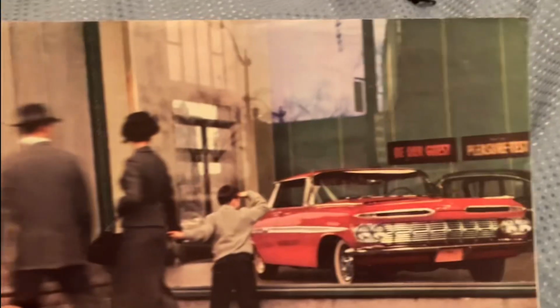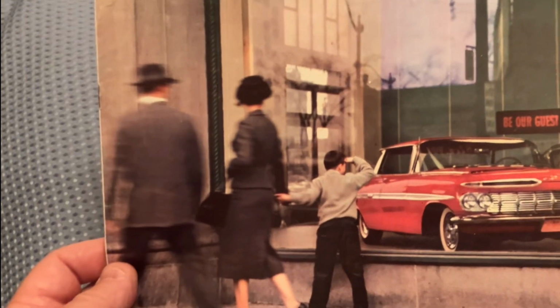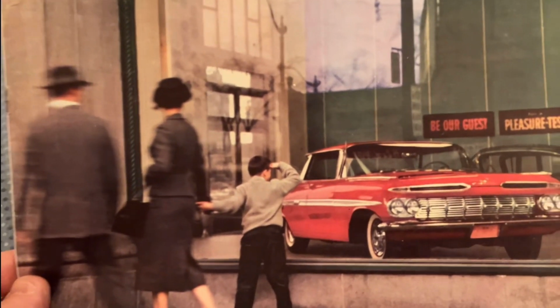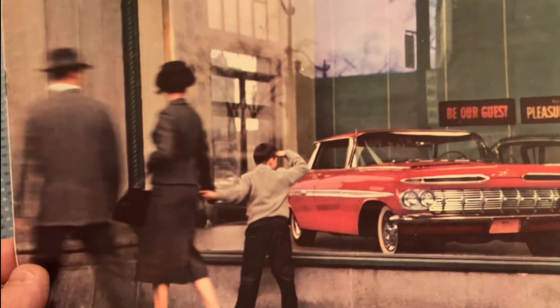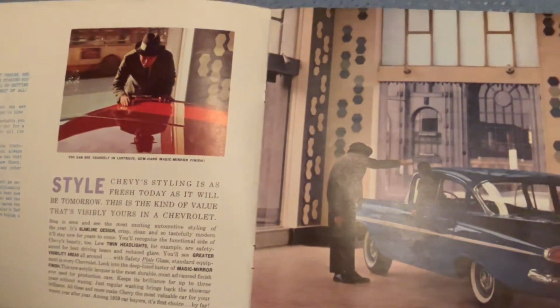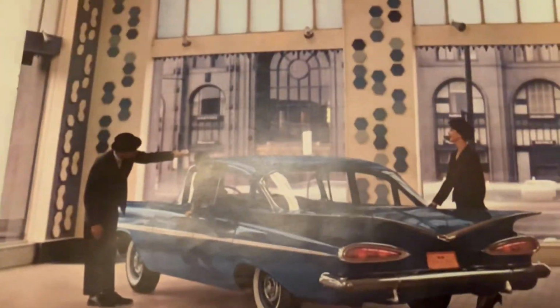A couple of other brochures here. The car that's wanted for all it's worth. You can see the family walking past and the little kid looking in the showroom window. I could be wrong, but this looks like the GM building in New York. I really like the fact they've depicted this in the showroom. I went there in the 80s.